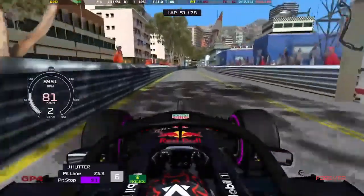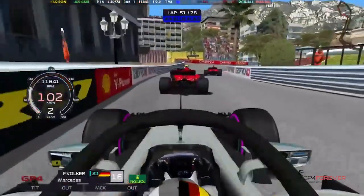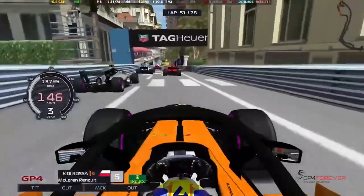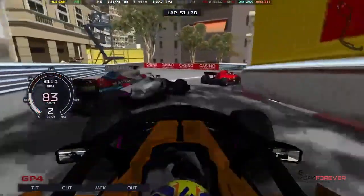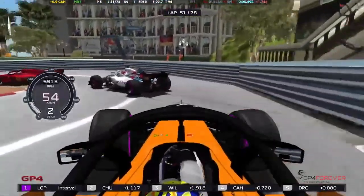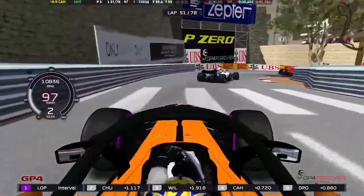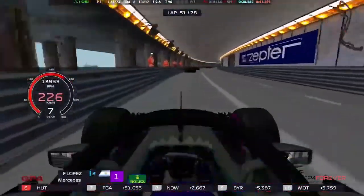But Hutter has come in for his final stop of the race as well. And as we look through the field, we're looking at Carr lapping traffic, Willows as well. We're looking at De Rossa trying to lap traffic too. He laps Volker, and I bet Volker didn't think at the start of the day he'd be lapped by a McLaren, but he has. This is 2020 after all. By this moment in time, Lopez leading this race. Chung is at the moment in 2nd position, but she'll have to pit as well before the end.